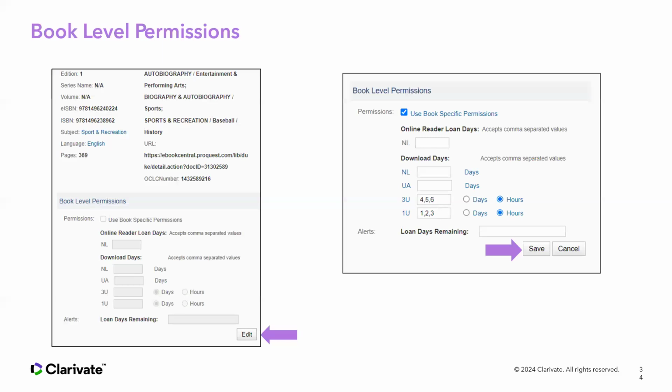So, again, if you see for the 3 user where it says 4, 5, and 6, you're basically giving the patron the option to download the title for 4 hours, for 5 hours, or for 6 hours. So they can select that from a drop-down menu. You'll see the 1 user title, this example is 1 hour, 2 hours, or 3 hours. So you can put different options in there. Different limits can be entered for both those 3 user and 1 user.